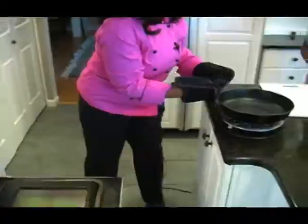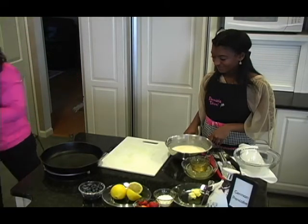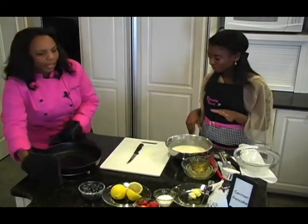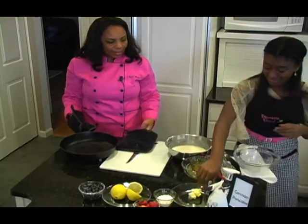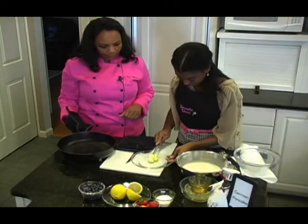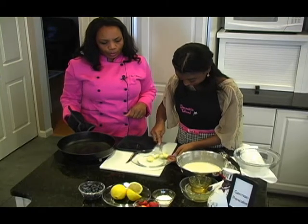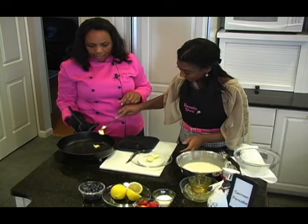Gotta remember to be really careful. So how much of the shortening do we use? Let's just cut a little bit, maybe about half of that. That is good. Awesome. Go ahead and scrape that knife. Be careful, because remember, it's really hot.